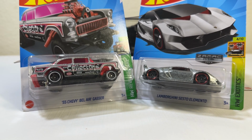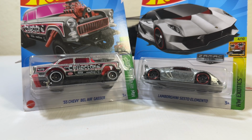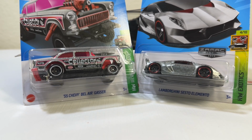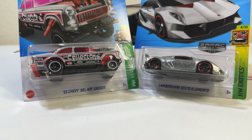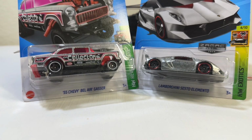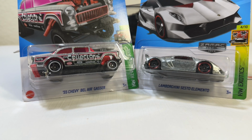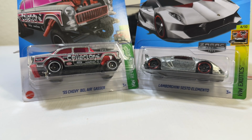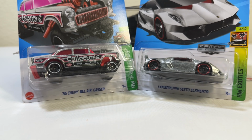This is the second year where we have had 12 new models per year. Prior to 2023, you would have A, B, C, D, the first 4 cases would not have any ZAMACs. The ZAMACs would start appearing in the E assortment, with three ZAMACs per assortment, in cases E, G, J, L, N, and Q. But since last year, they made it 2 per assortment, and the assortments are B, E, H, K, M, and Q. So B would have 1 and 2, E would have 3 and 4, H would have 5 and 6, K would have 7 and 8, M would have 9 and 10, and the last 2, 11 and 12, would come in the Q assortment.